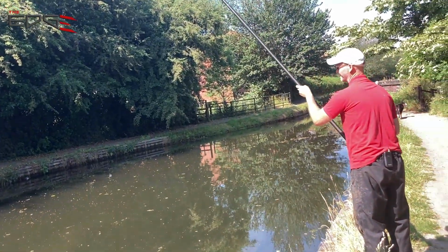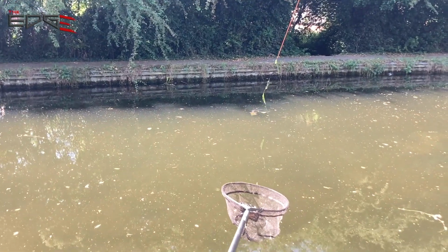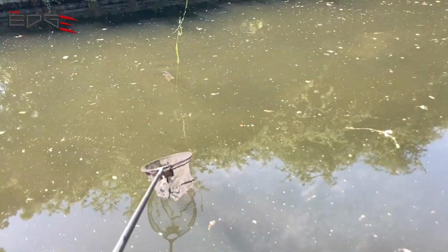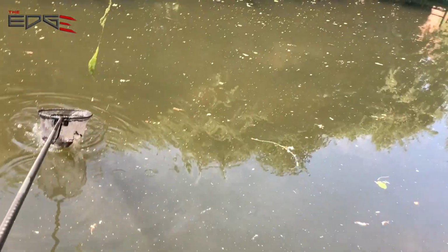How's your feisty canal tench playing going, Rob? I've not got the right gear on. No, but he's there. Look, there he is. That is amazing. Just literally a glance down the side. I got him, Rob.